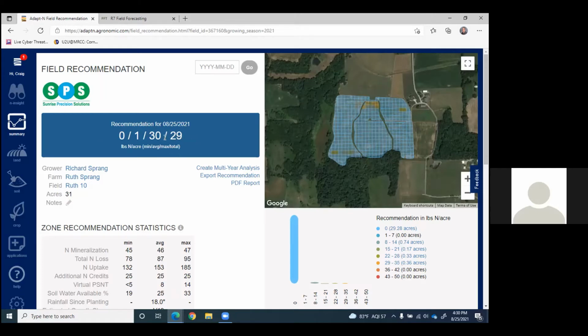It's saying that our maximum is 30 pounds of N per acre, our minimum is 0, and our average is 1. If I ran this earlier, for July 1st, I had the same exact numbers that I have here now. So it didn't change too awful much. And it's just a nice, easy way to understand the needs of the field.